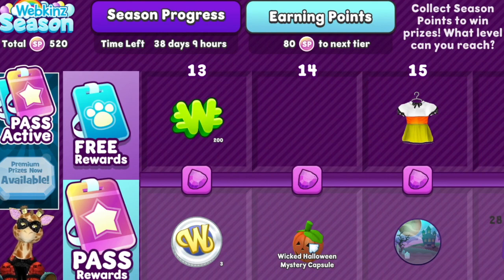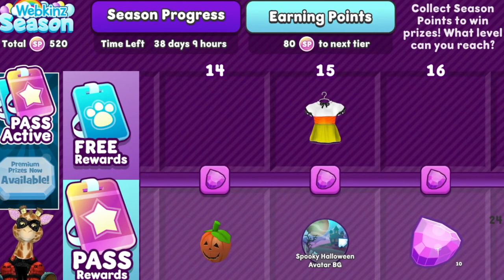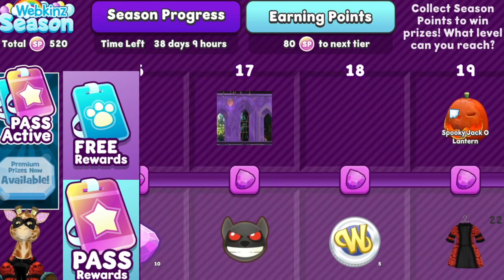It is fairly new. I just wanted to point out, this is not, in fact, a jack-o'-lantern. This is one of the mystery capsules, so there's other prizes inside of it. Nice. Yeah, you do get a cool jack-o'-lantern, right? And there's also a jack-o'-lantern. Ooh, spooky. Yeah, that's animated emoji.